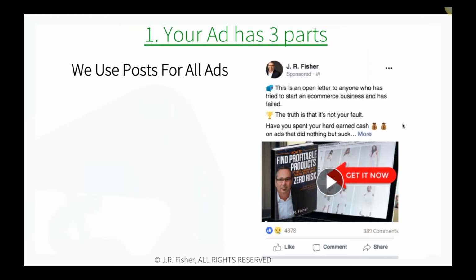So this is a post I have running now. And you can see actually a little video, and that arrow goes over. I didn't load the video, but I want you to kind of look at it. And right in the beginning, it talks about, you know, this is an open letter. I'm not quite sure what open letter means, but it works. And I guess open letter means it goes out to everybody. It doesn't go out to one person. But anyhow, I call out the audience of who it is. And the audience is anybody who tried to start an e-commerce business and failed.